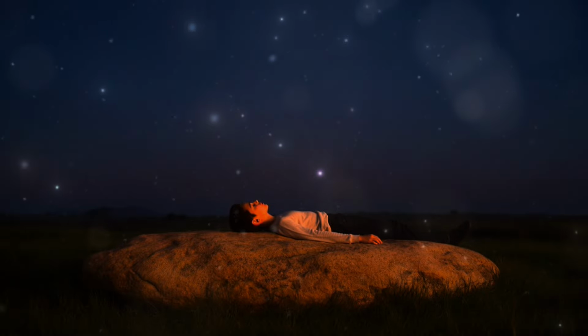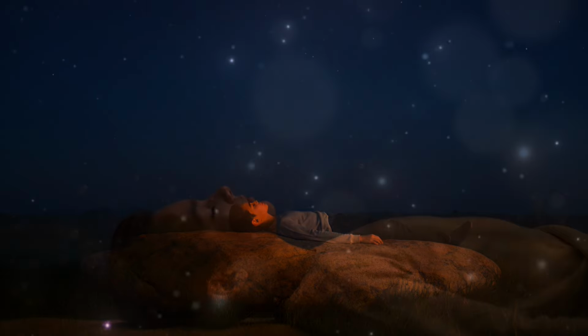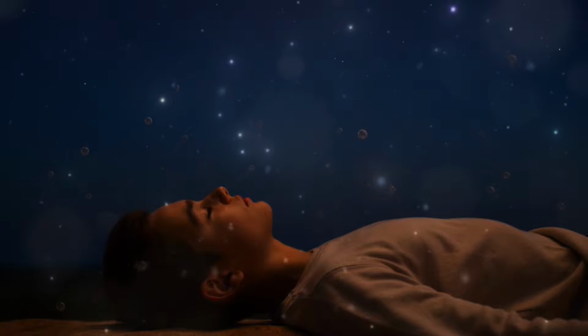If you're drifting a little now, that's exactly right. Let the darkness of the meadow come a little closer. Let the sound of your breathing be the only sound in the room.